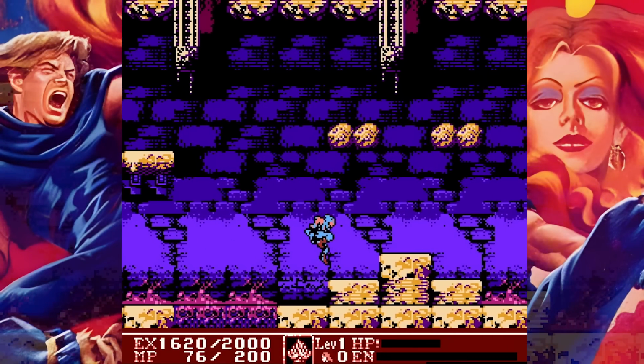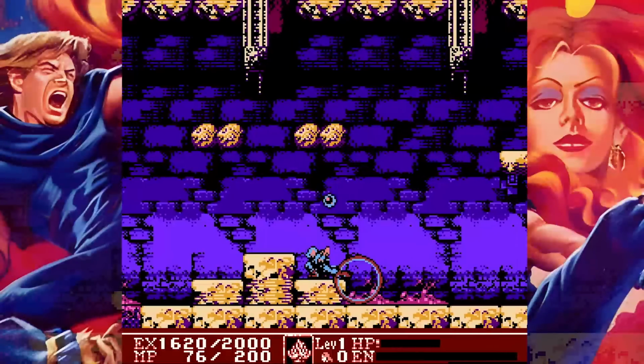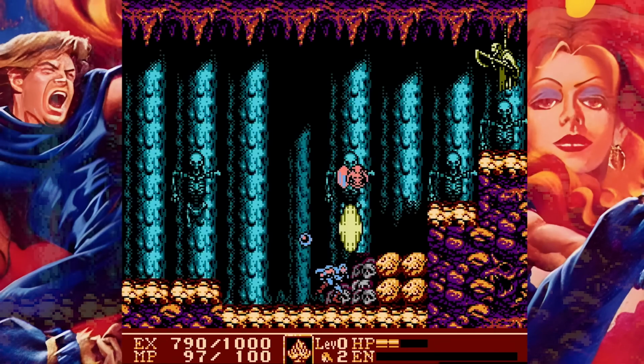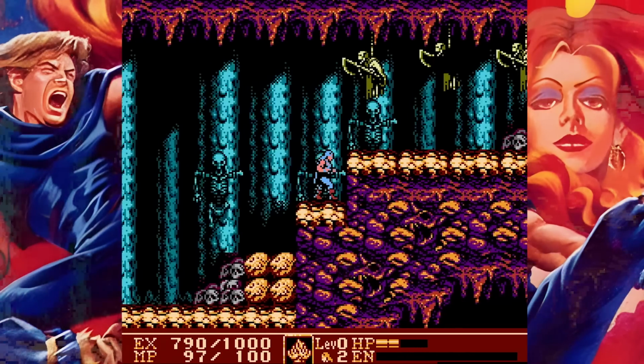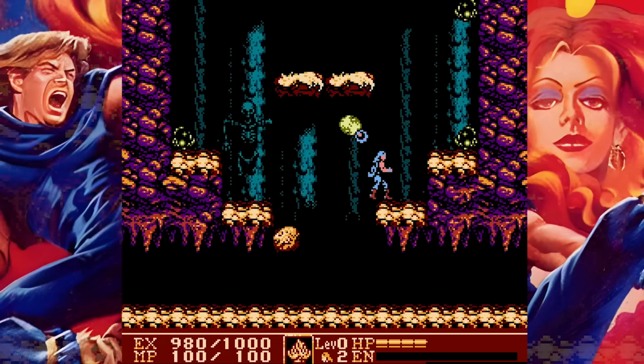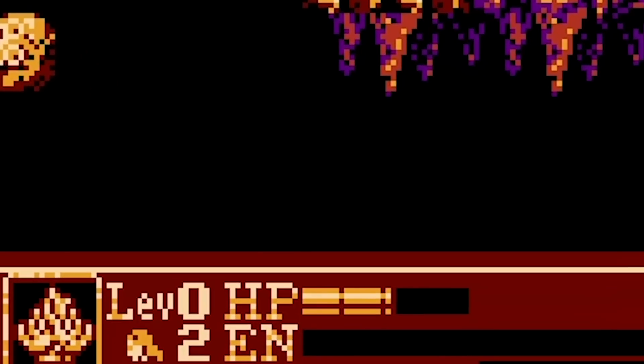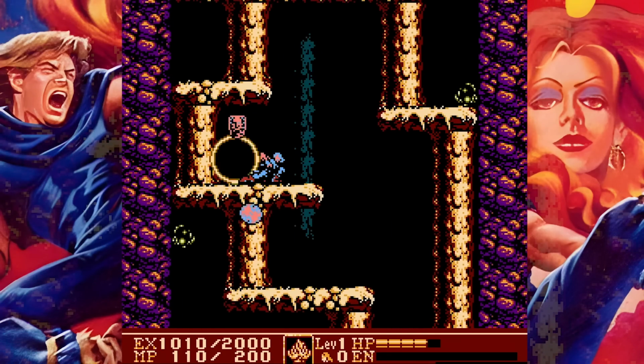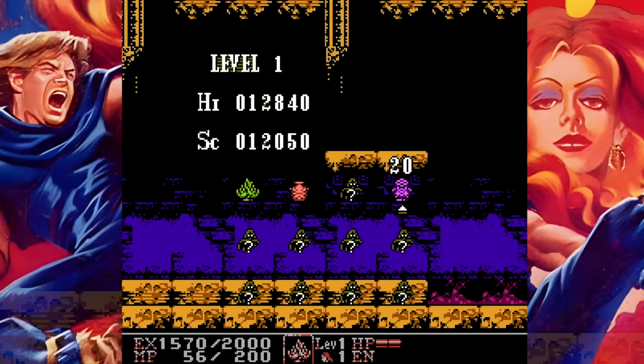As you dispatch enemies, they'll drop 3 items and you have to be quick to even get a single one. These can be health or mana recovery items, experience points, or even items that chip away at your health. As you collect experience points, you'll level up, which increases your maximum HP, and you also gain new kick maneuvers for your character.